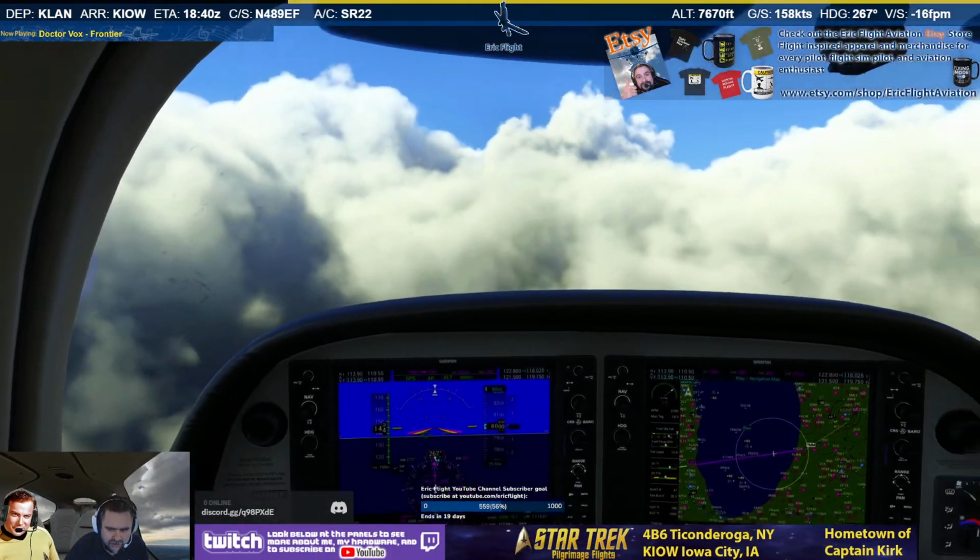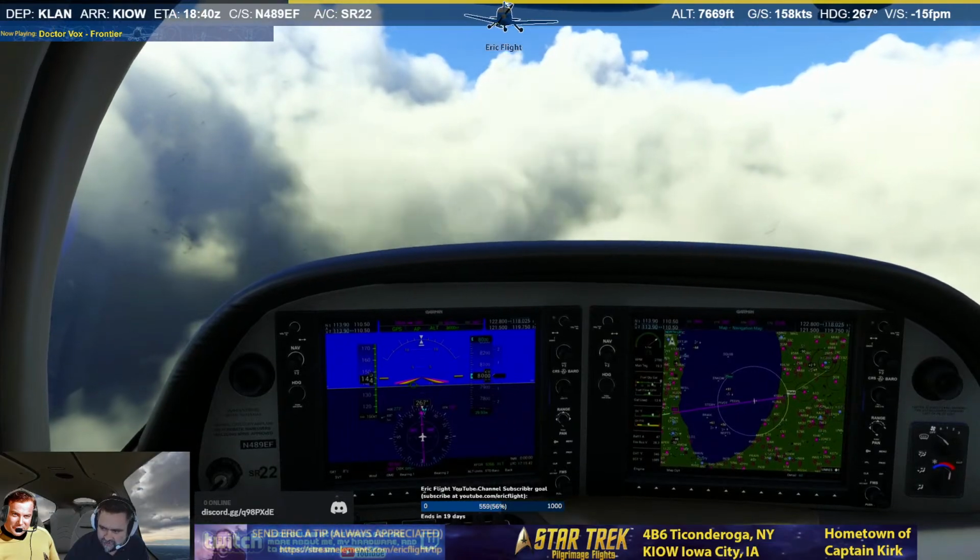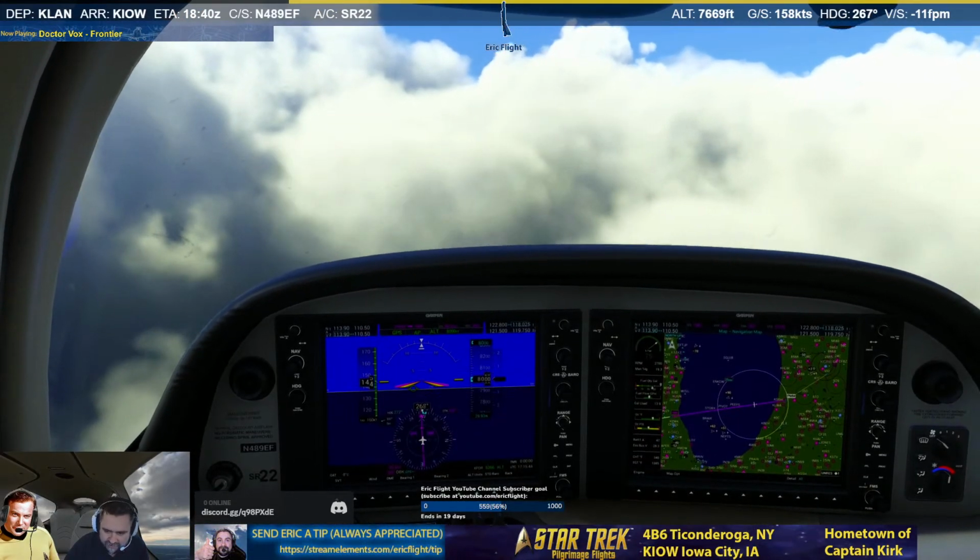Just surfing through some clouds. Not very exciting, but well, I think the flying for me is exciting, but you know, not exciting to look at, if you will.